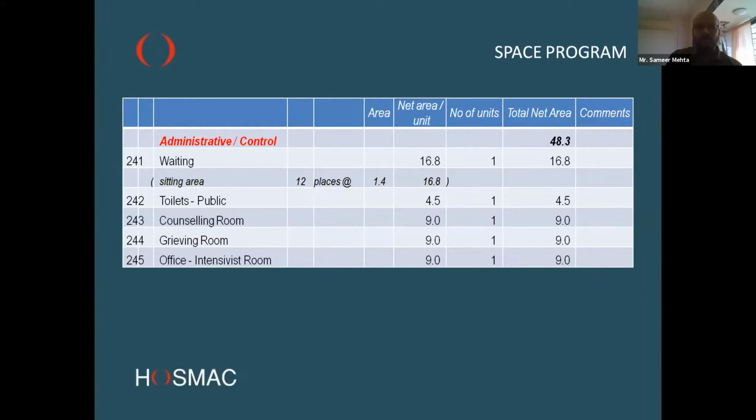This is the administrative control zone where we provide for waiting for the relatives of the patient in the ICU. Of course, you will need a toilet for them. There is a counseling room where you can discuss the patient with the relatives. You have the grieving room where if you need to break news, then this is a space which allows the family to be and grieve. And of course, you need an office for the intensivist room.